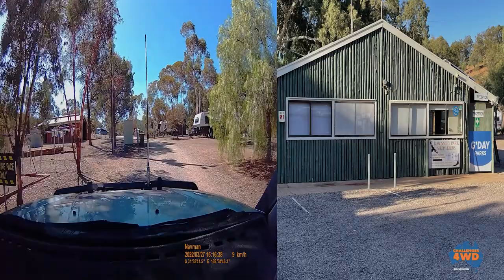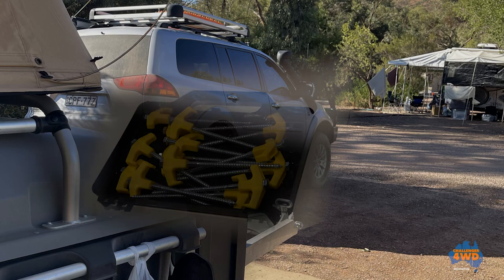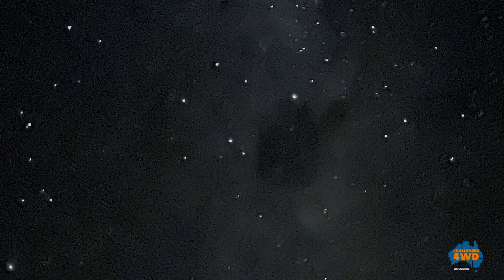The caravan park has a shop, a camp kitchen, a swimming pool and an amenities block. It is outback camping, so you probably won't encounter any grass. I use screw-in tent pegs and they held really well. And with all that clean, fresh outback air, night photography is outstanding. We enjoyed it and I definitely recommend it for this part of the Flinders.